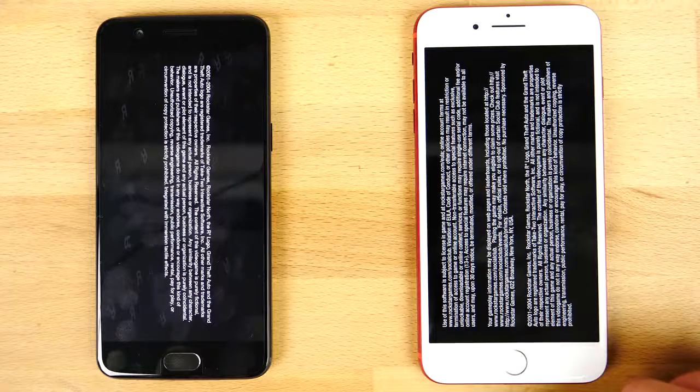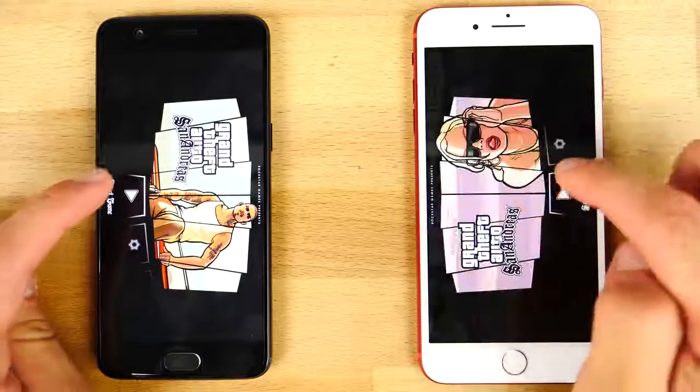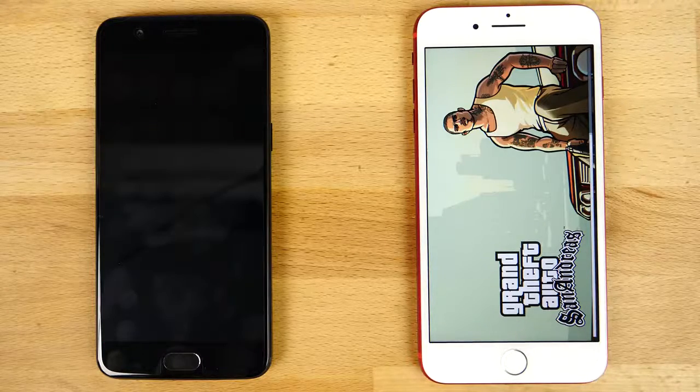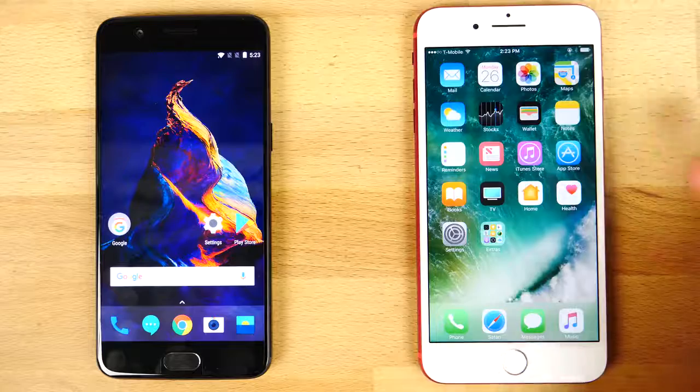So the San Andreas application, pretty heavy. Let's try actually loading it though. So I just got to the splash screen, but 1, 2, 3. Wow, already halfway done, pretty much done on the OnePlus 5 here. That's amazing. Overall, as you guys can see, some great advantages to the OnePlus 5 in terms of speed.